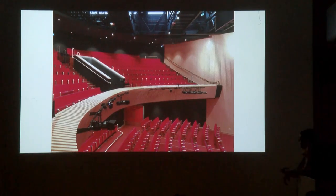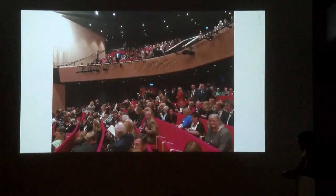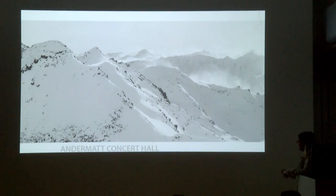And so we created this language of balcony fronts that would allow the acoustic reflections to perform as they should. So that's Wellington, which completed two or three weeks ago, and I think the school is now trying to learn how to use this new car that they have.